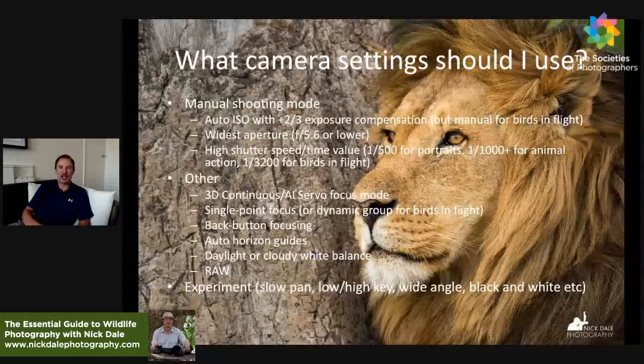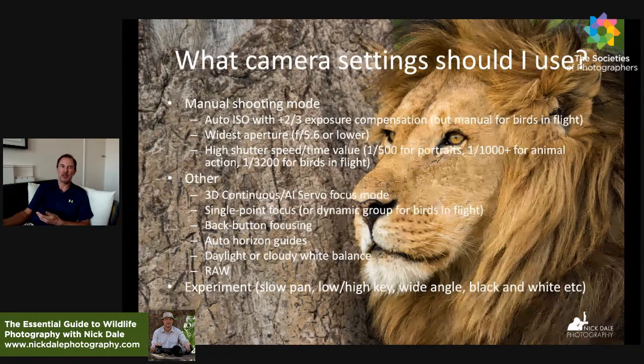Now, when it comes to camera settings, obviously you could go on and on and on, but here's a brief overview. Please, if you have any more detailed questions, just put a comment and I'll try and handle it later. But briefly, I tend to work in manual, but I use auto ISO. So it's not really manual from an exposure point of view.